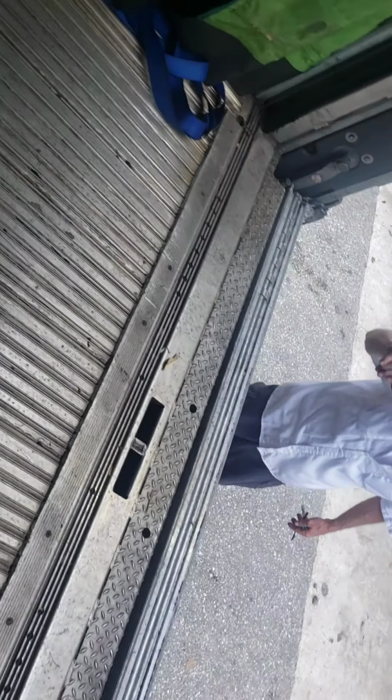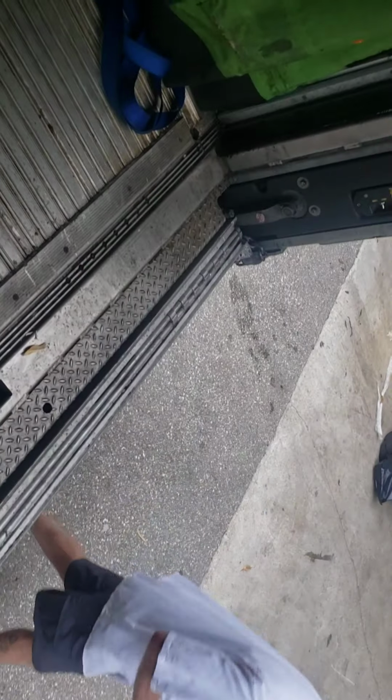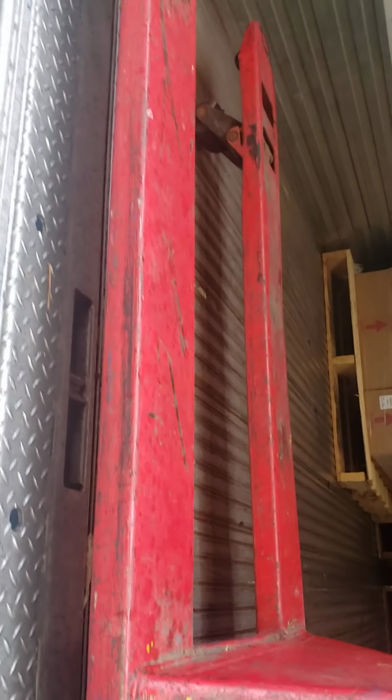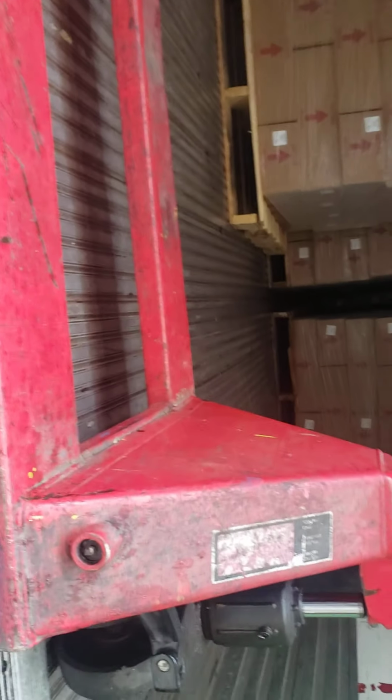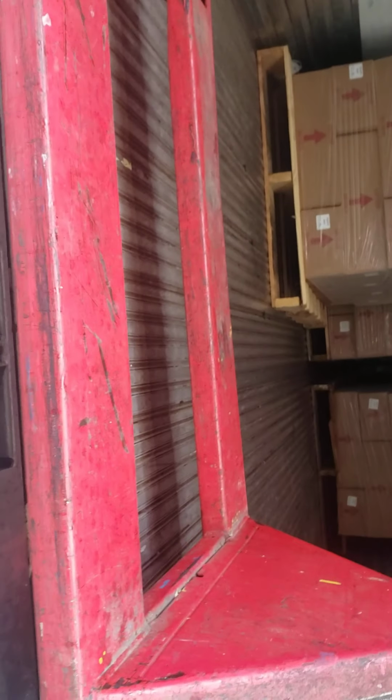So it's been almost an hour. The trailer is almost loaded. I got like 5 pallets to go. So let's go. How many more? 5 more? 1, 2, 3, 4, 5. So as you can see, I pretty much ran out of room. So what they're gonna do now, they're just gonna slide in the rest of the pallets. So let's go.